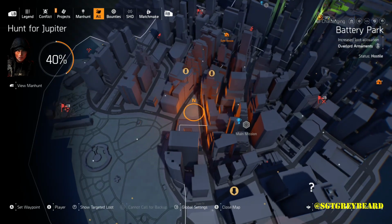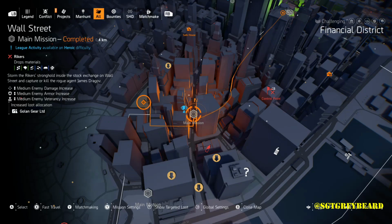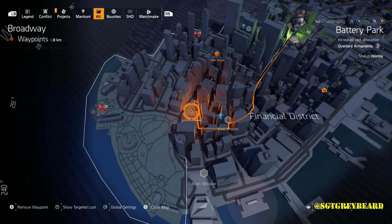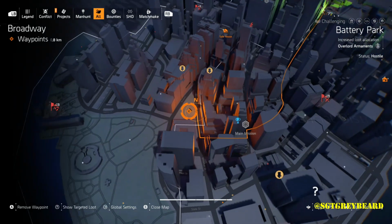So this is in New York, it's a named boss, and what you're going to want to do is on that spot on the map, you mark it, you're going to fast travel to Wall Street and go to that marker on the map. Once again, in case you don't know, named bosses in this world only spawn every 30 minutes. So once you kill one, no matter where you are in New York, it's going to be 30 minutes until the next one pops up.